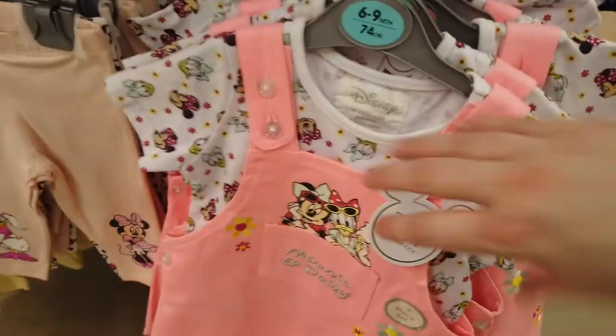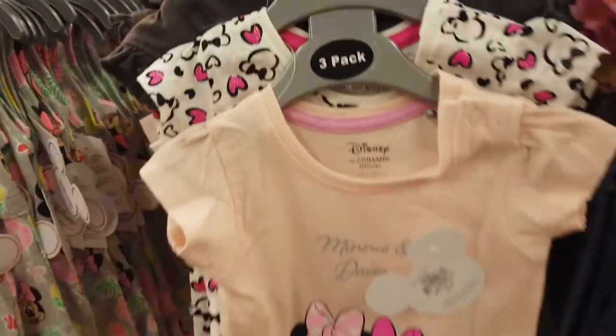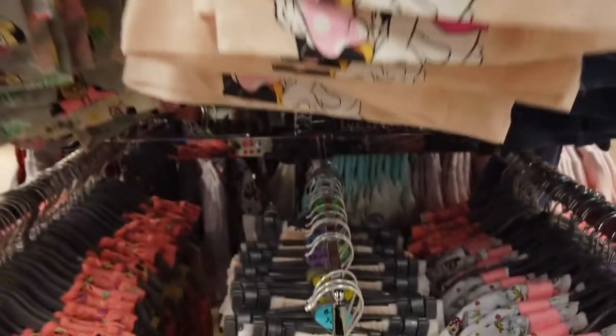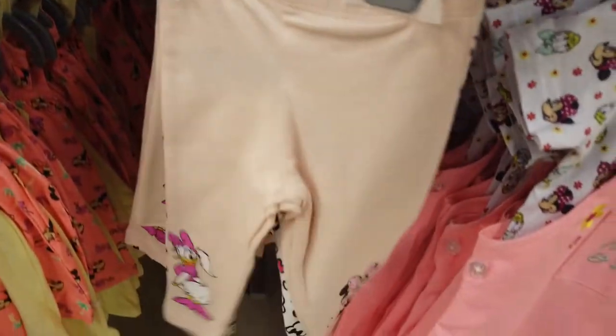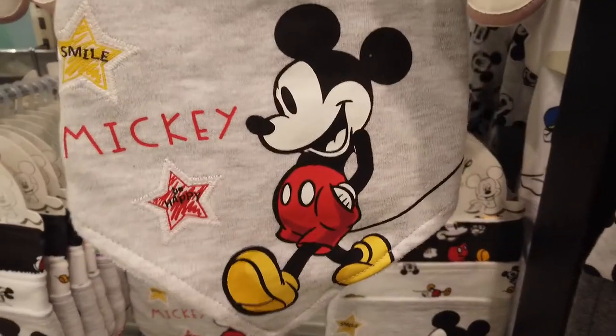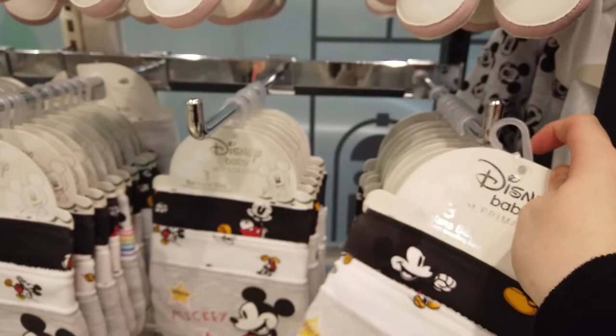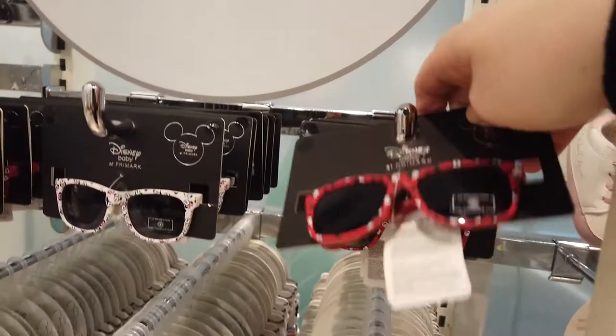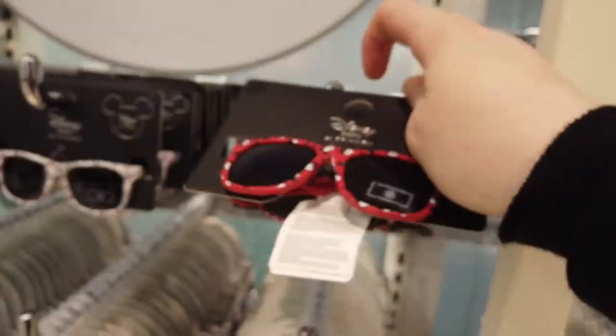£11 for the mini. And £11 as well. Pack of three t-shirts for £8 and matching trousers for £5. Two summer style tops for £6. And they're £4. And even some baby sunglasses, which are £2.